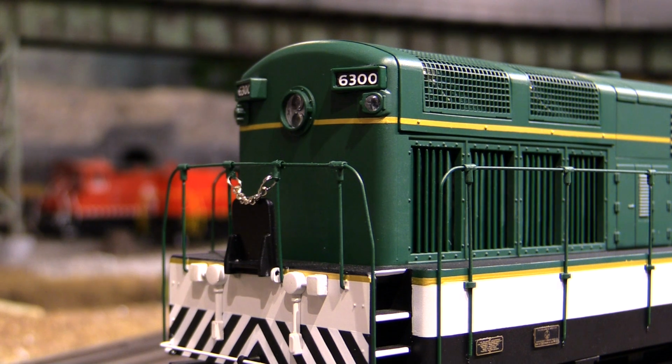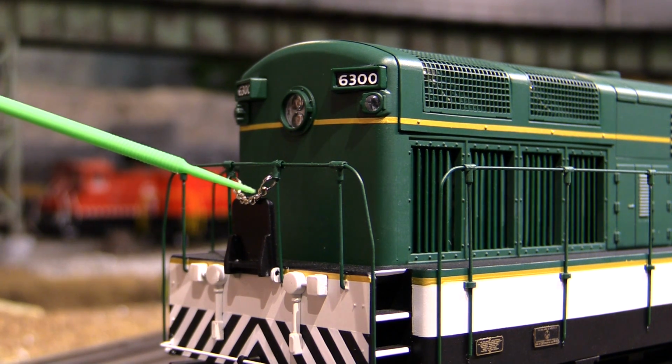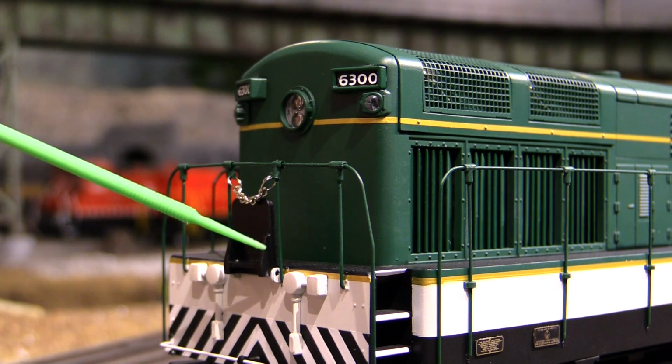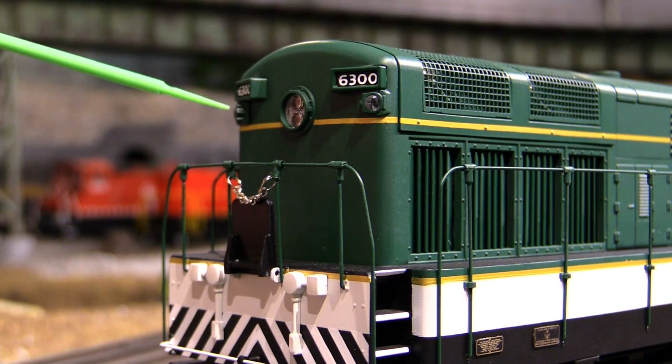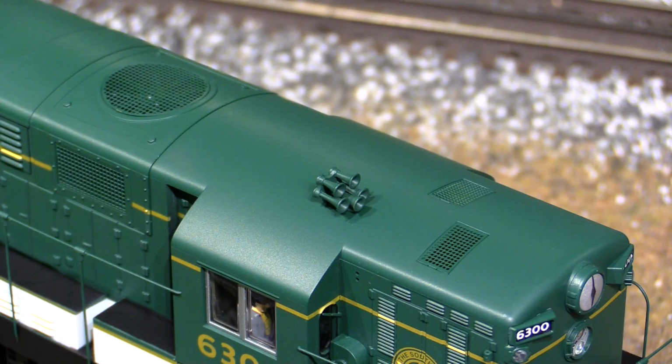On the back side of the engine, we've got another metal safety chain right here, another drop plate below that. There's an operating backup light here, and then we've got two operating marker lights and two lighted number boards. Now let's check out the top of the engine.